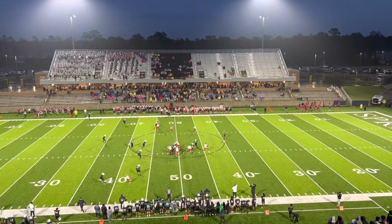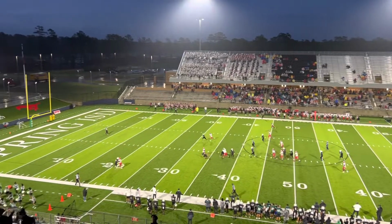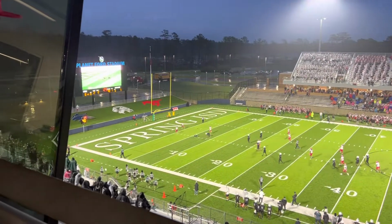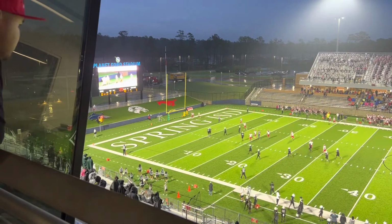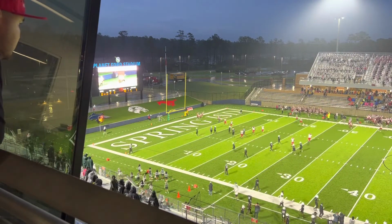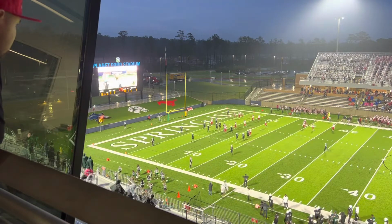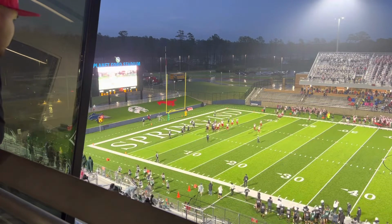Oh, Bailey with some pressure, going to hit number 2 in stride, just the speed on number 2, and he's going to go in. He's going to hit Pater. Phenomenal play, 48 yards to the house. So like I said, you're seeing that's Christopher Barnes, 5'8", 160-pound junior receiver speedster.